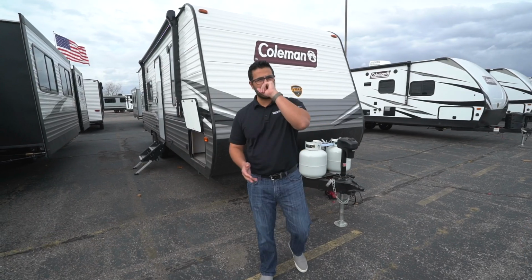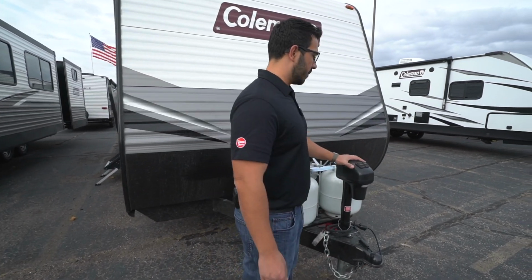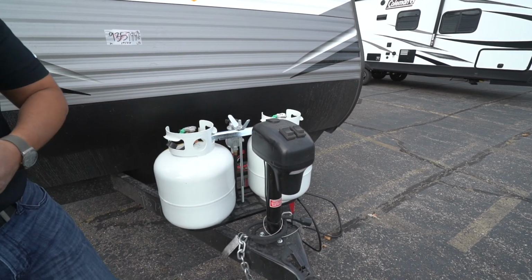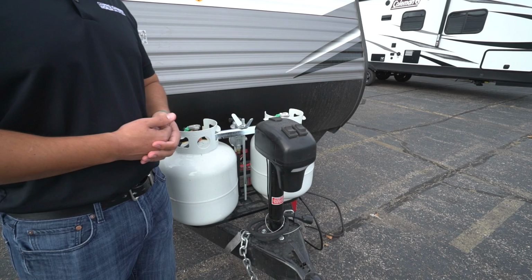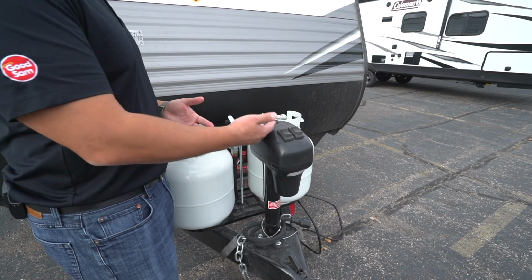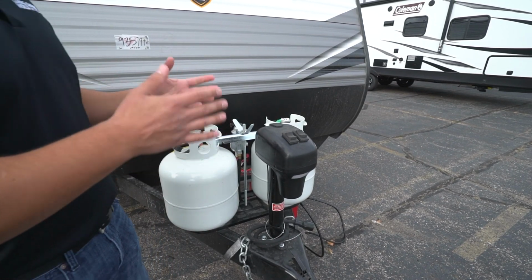Now that we've seen the inside, let's take a look at some of the outside features on the 2021 Coleman Lantern LT 274BH. Right up front, folks, this unit does come with a power tongue jack, which is awesome because it makes it a lot easier to connect and disconnect from your tow vehicle, and it'll save you probably about $300 to $400 aftermarket because that's normally what it costs to have one of those installed. And if you haven't used one before, highly recommend it.